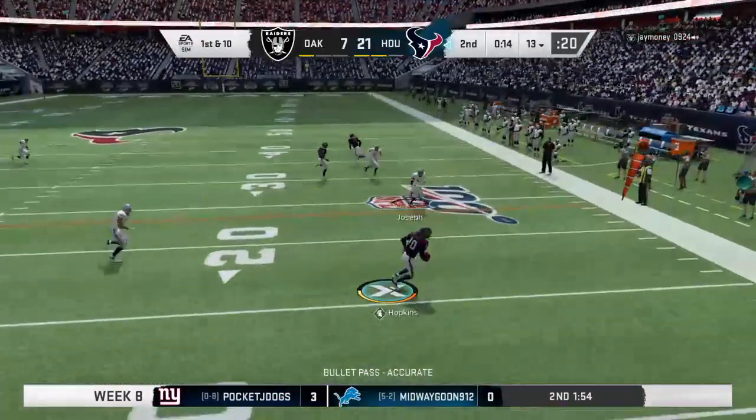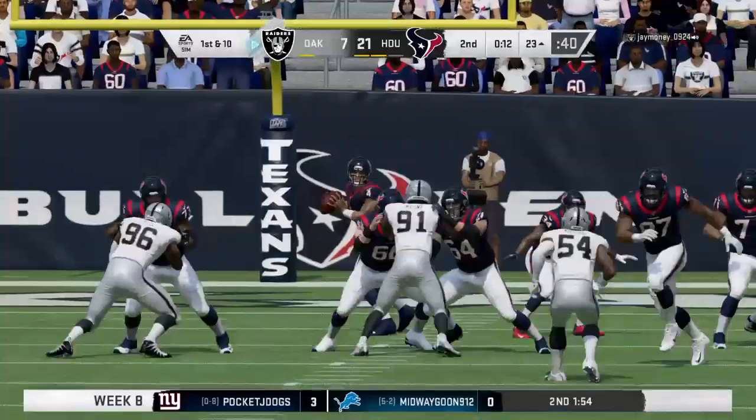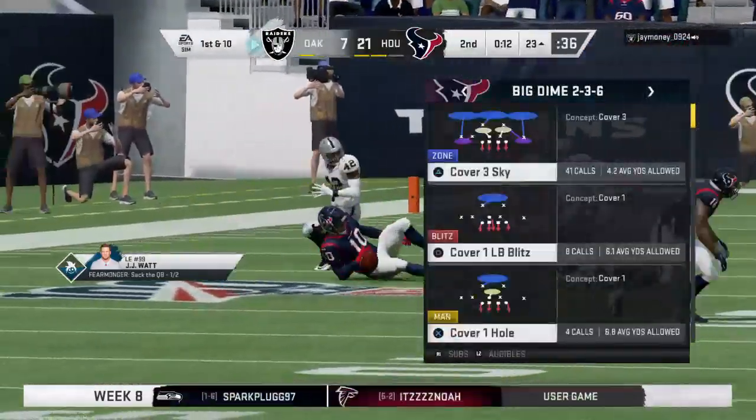You're facing a loosened up secondary. Now a loose football. The ball comes out, and the Raiders pick it up. And his guys are going to get the football at the 23-yard line.